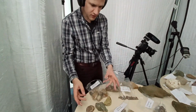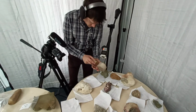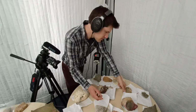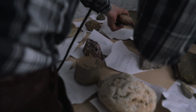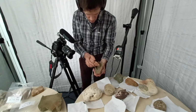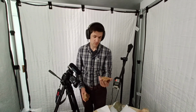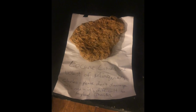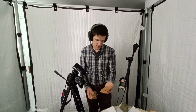And lots of other different types of granite. I'd probably prefer to skim this one. Rhyolite and apatite. This one is Eocene limestone from the sea floor. We have to be really careful with this one. We're not allowed to cut it or break it, so I'll be handling it quite delicately.